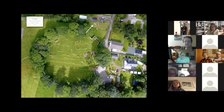Here's a drone picture looking down on the burial ground. And you can see, it's fairly circular. The trees obviously obliterate a lot of the view. The trees are actually within the wall, and they're causing problems because the roots are growing into the wall and destroying it. And also, if there's any gales, there's movement.